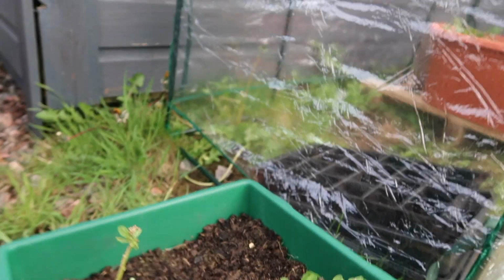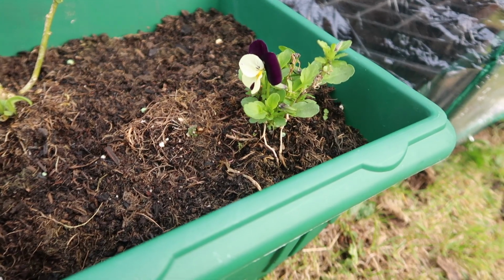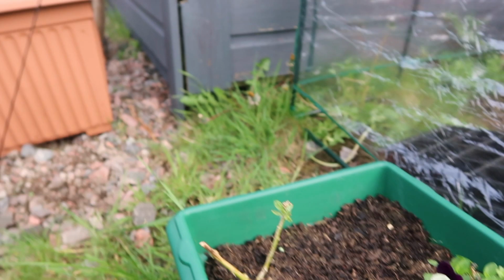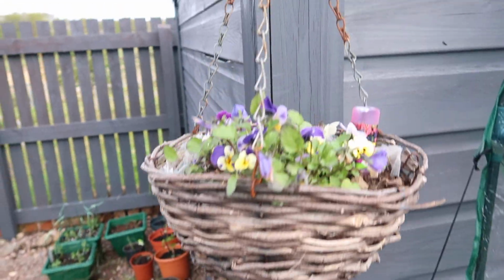I salvaged this from a hanging basket. It's the only 2 things that survived, so they're in that pot there. I made a new hanging basket, another one over there. We'll go over there in a second.